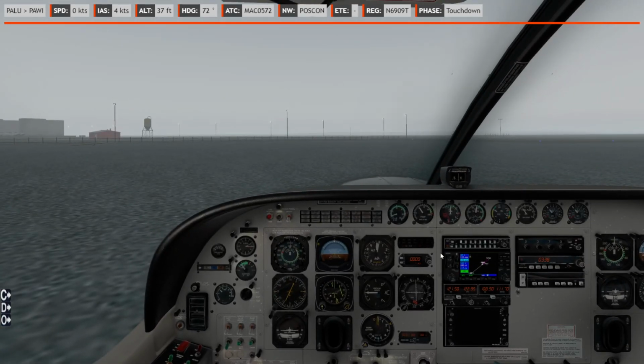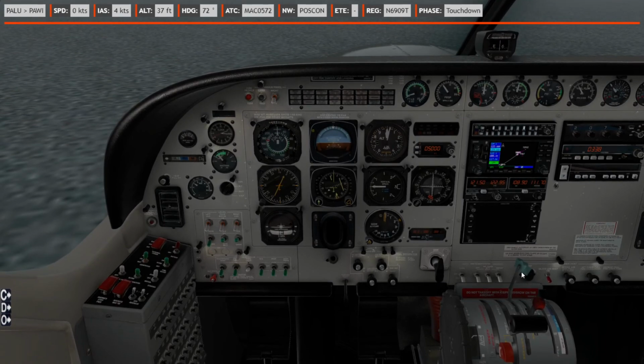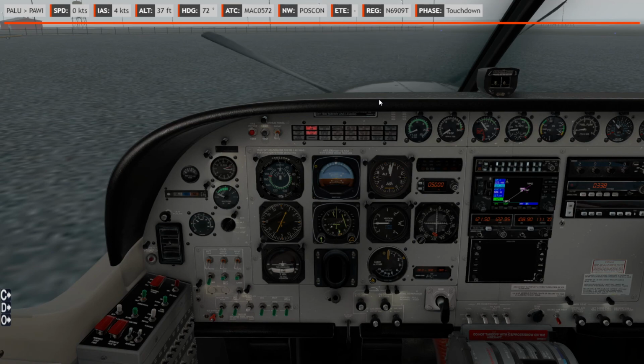Okay, 1 minute. Hang on a second. Okay. All right, let's go ahead and feather the prop out. All right, with the prop feathered, let's try that one more time. Let's go to cutoff. Everything's dialing down. All right, fuel control levers cut off, oxygen's off, lights off, battery off.